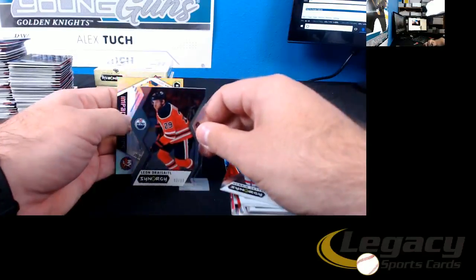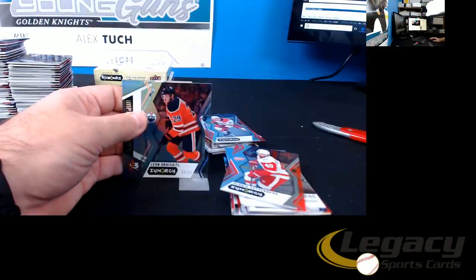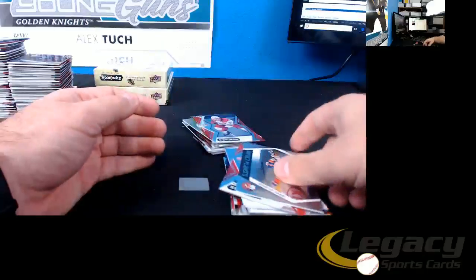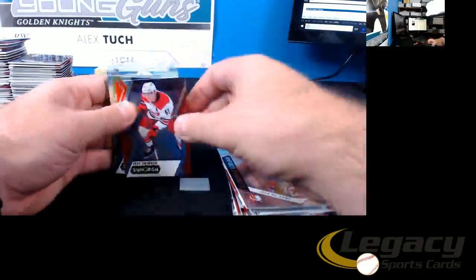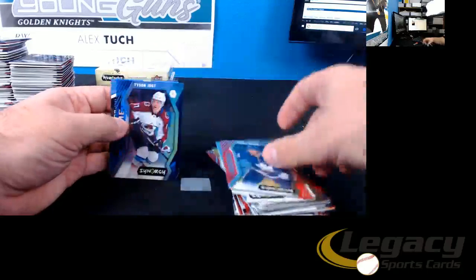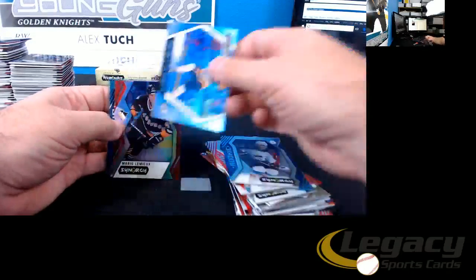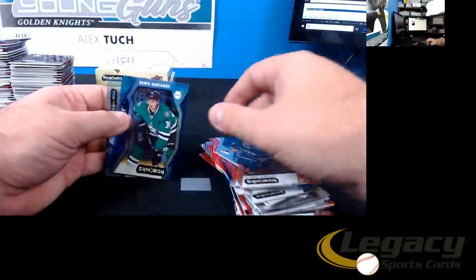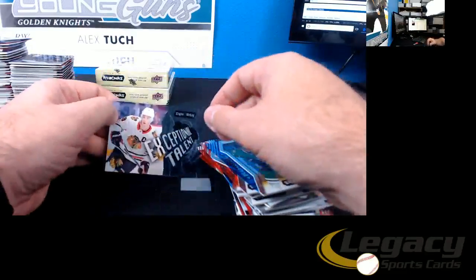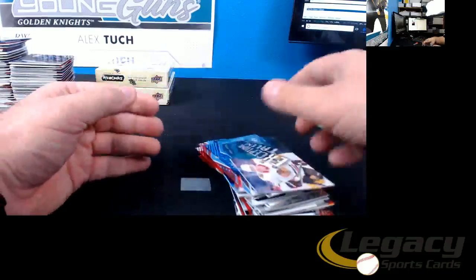Nice. I think that was Jack again. Josh Hosang. Jeff Skinner, Pavel Bure, Adrian Kempe, Callie Rosen, Tyler Jost. Ryan Johansson, Mario Lemieux, Garanov for the Stars, and Jonathan Toews going to the Blackhawks.